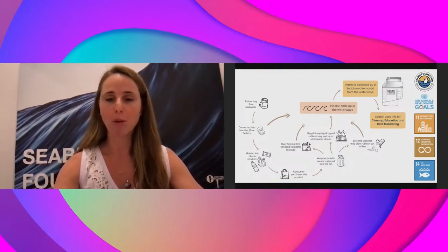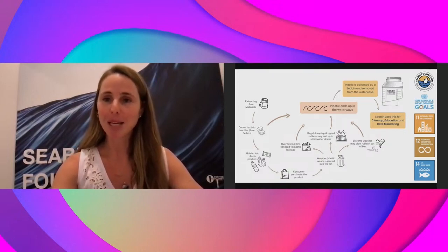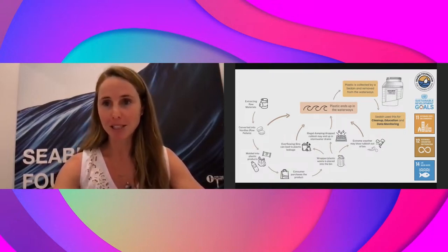And so also, if we follow the arrows to the top, the Seabins come in and can ideally rescue some of the source plastics before they make their way to the ocean, but they also serve as a very interesting tool for education and data monitoring.